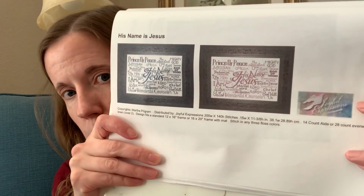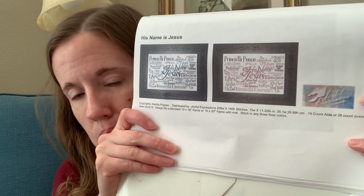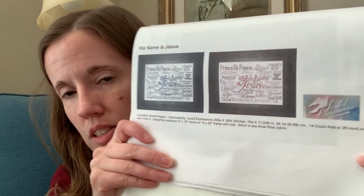So this is by Joyful Expressions. You can find it when you sign up for their newsletter. It's a free chart. They also have lots of other nice charts and needle minders and different things.